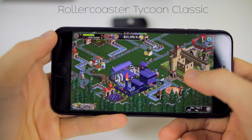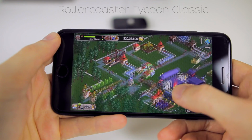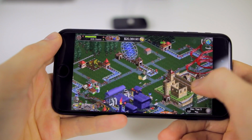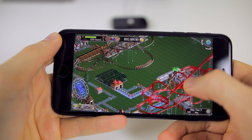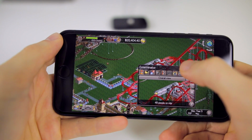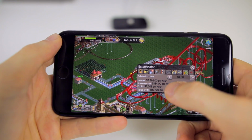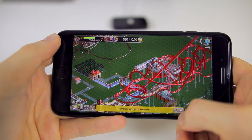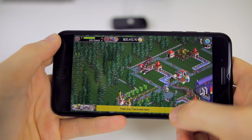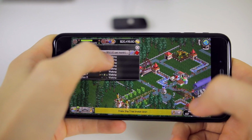The seventh app is Roller Coaster Tycoon Classic, and I just had to include a game in here because this is literally the only game I play on my iPhone 7 Plus right now, and it could be due to the fact that I grew up on this game. I'm sure all my early 90s kids can relate here, but Roller Coaster Tycoon for the PC is literally the best game of all time. It has to be one of the top best games of all time. And this classic rendition brings back all of those memories. It's practically the same game with the same level of sophistication.